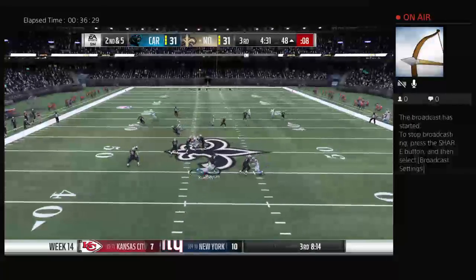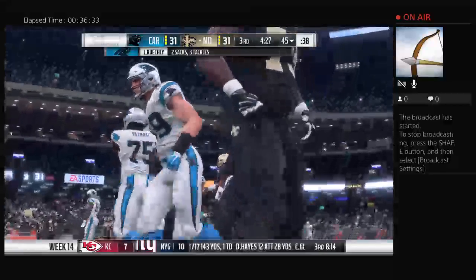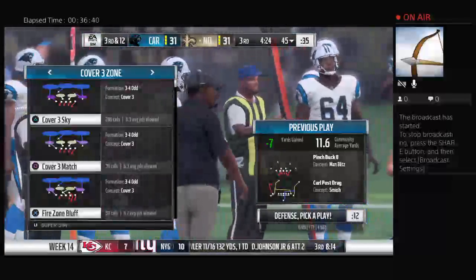They'll set up a throw. The Panther rush too strong. They get there and take him down. Luke Kuechly in there to get him for sack number 9 now on the year.